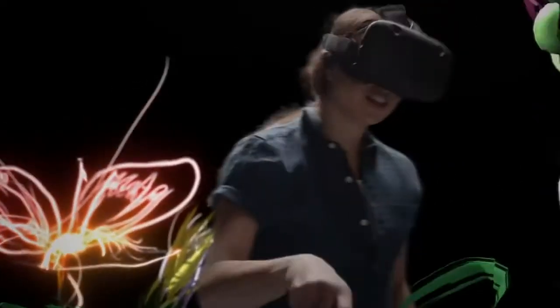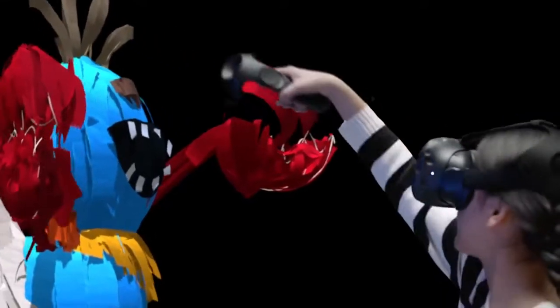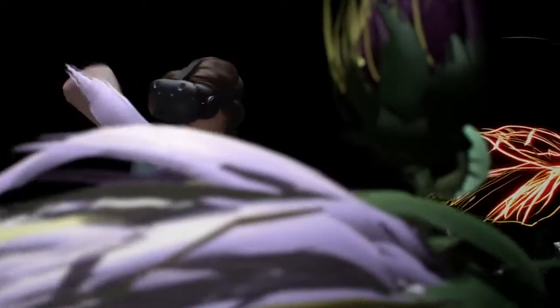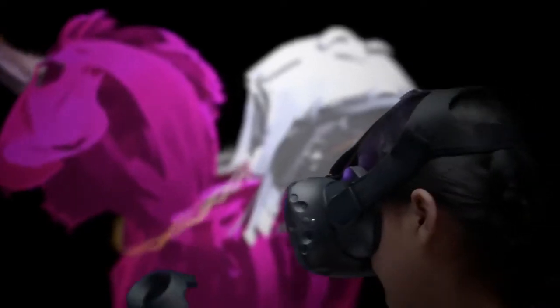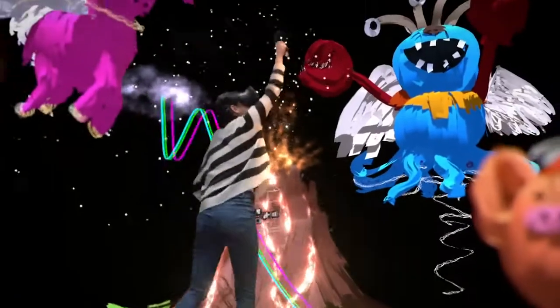In one hand you hold a brush, and the other hand is a universal palette for choosing colors and a variety of brushes. You can draw with one color or with a dynamic paint. The interface within the program is very similar to that of graphic editing programs.